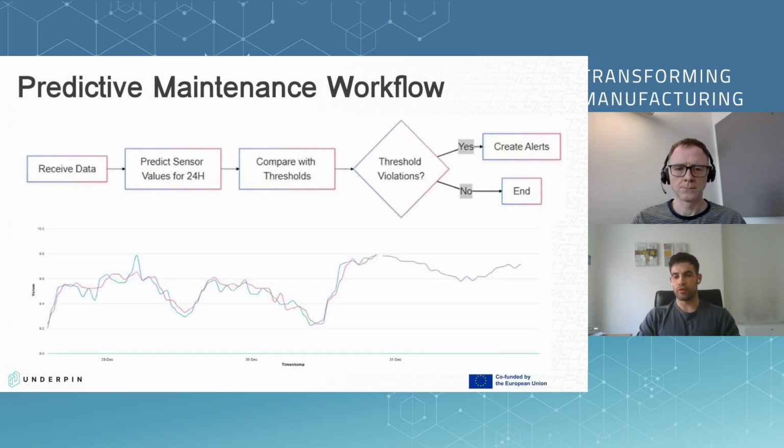A general overview of the workflow that we built goes as follows. We, as the data consumer, receive the data directly from the data space. We utilize some pre-trained machine learning models to predict sensor values for the next 24 hours. We then take the predicted values and compare them with some thresholds that are provided by the vendor. And in case some threshold violation exists, we create alerts and we propagate them back to the refinery maintenance team in order for them to handle them.